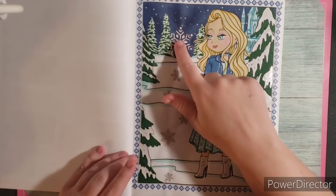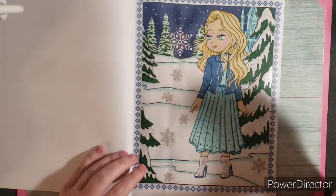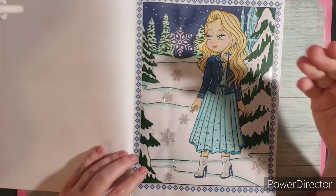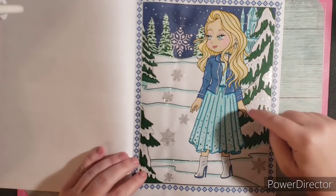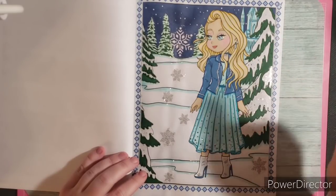I noticed my Stickles kind of turned my snowflake kind of pink over there. That's okay. But my daughter said it has to be Elsa because it has an ice castle in the background. Of course. The sparkle on the trees is actually glitter nail polish.